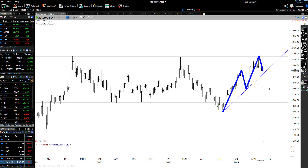This is just a pullback, guys. There's still an upward trend. There's nothing to be worried about. This is actually to be expected. You actually would have expected to see this pullback happening with gold because it's a bit of a mock charge. Pullback here first. Now this is a weekly chart, so we're probably going to spend another few more weeks doing something like this.